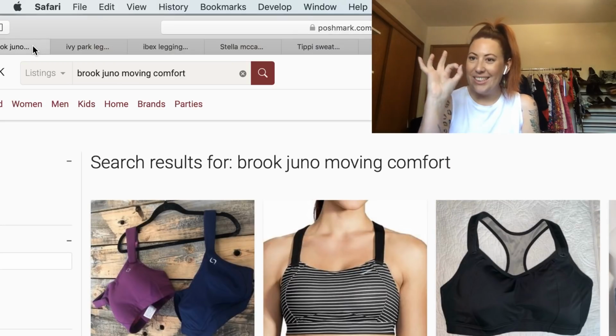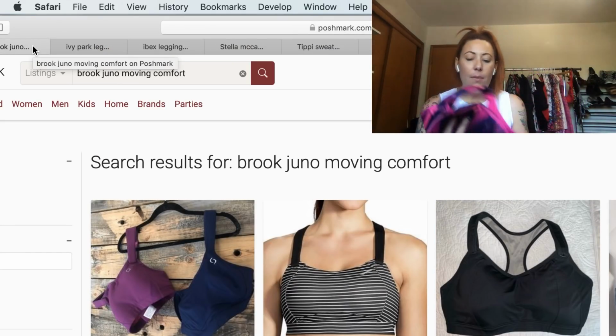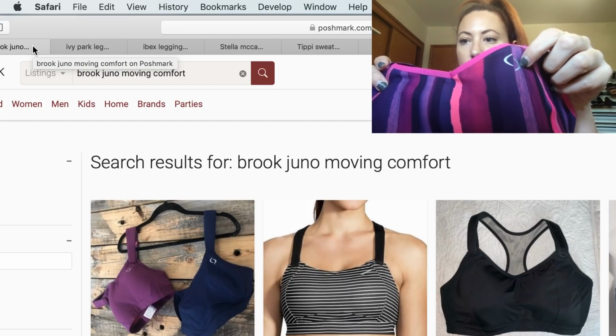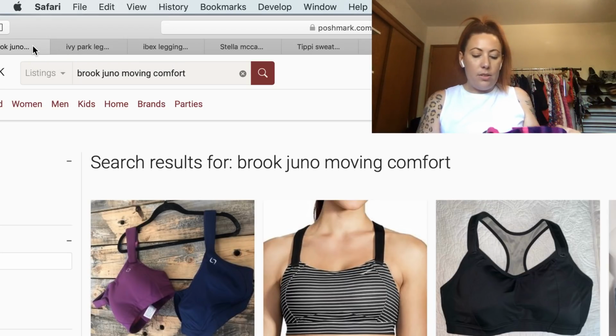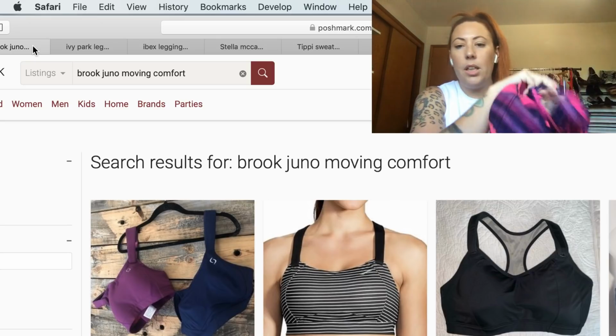That's my goal. Okay, this sports bra is awesome. When I saw it, I thought I knew this logo. This is a Moving Comfort logo. This bra is a good bra. But then I saw inside it also said Brooks. So it is Brooks Juno Moving Comfort Collection. So it's kind of like a collaboration between the two companies.